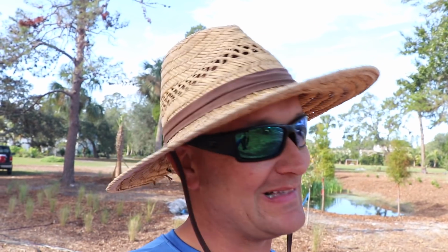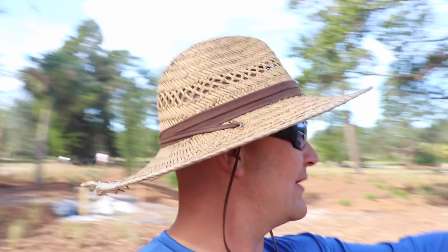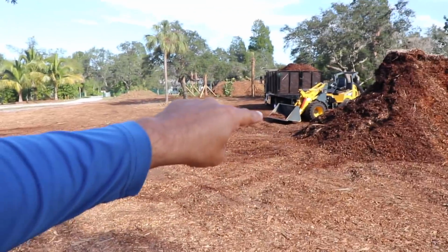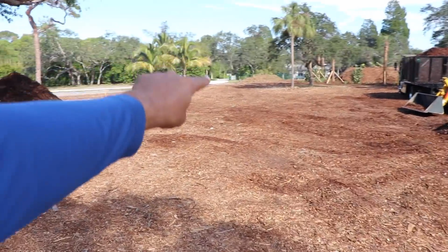The thing that I will point out is this project, like I said, 2,000 yards of mulch. Y'all do the math on that. 2,000 times 20, I mean, that would be a lot of money in mulch if somebody had to buy this stuff. And when I first got here, this mulch pile that I'm complaining about was all the way over to there. So it's actually gotten a lot smaller. I remember when the front of it was past that cabbage palm right there.